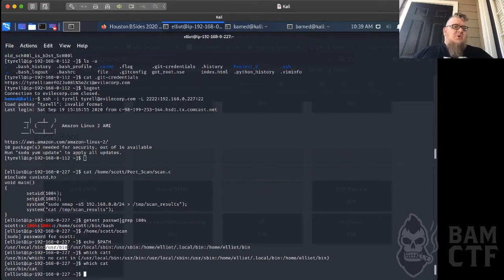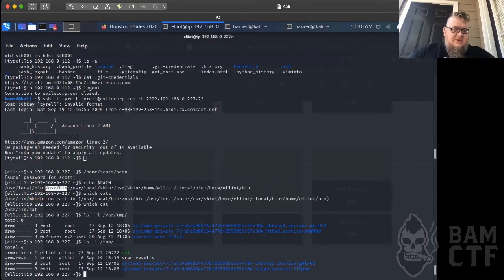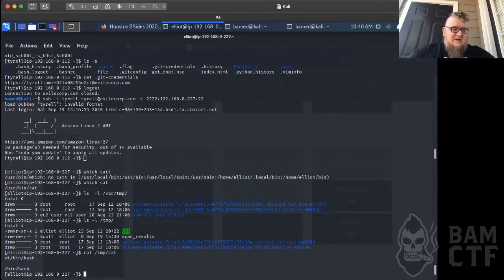So I can control the path of this command now. So when it's calling cat, I can have it call anything I want. Now, in this case, what I've done, I think I put it in /var/tmp, or was it just /tmp? Yeah, there we go. So what I've done is in /tmp, I've just made my own command called cat. And let's cat. All it does is it calls /bin/bash.